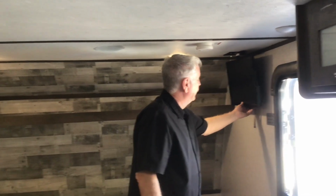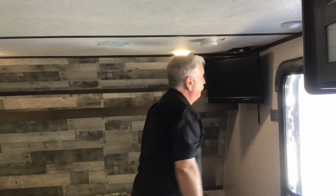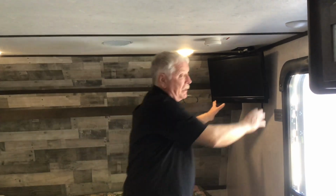We don't want that. So anyway, this television needs to be secured whenever the trailer is in motion, but that's easy. Snaps in, and to be able to move it, just pull this string here and it moves like that. Isn't that neat? This is not included normally with a 17B, right off the showroom floor.